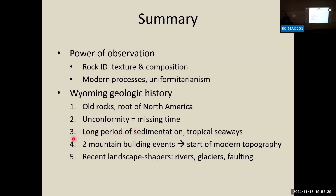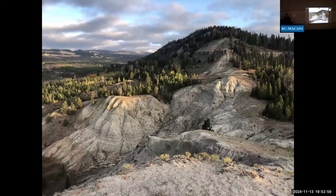Then we have our 2 back-to-back mountain building events, the Sevier and Laramide orogenies, which are the start of the topography that we recognize in Wyoming today. And then the recent landscape shapers that are still active, which we can still witness today, such as river incision, glaciation, and active faulting. And that's all I have.